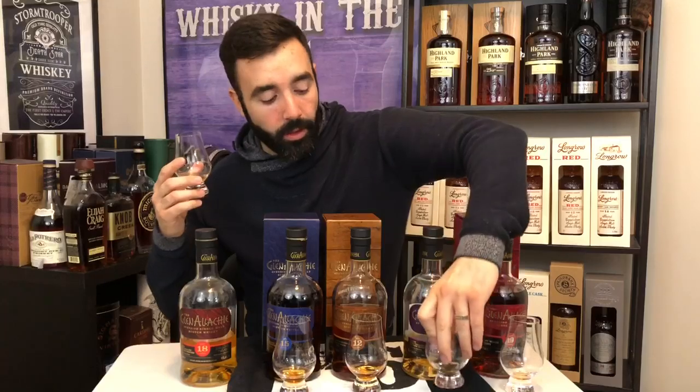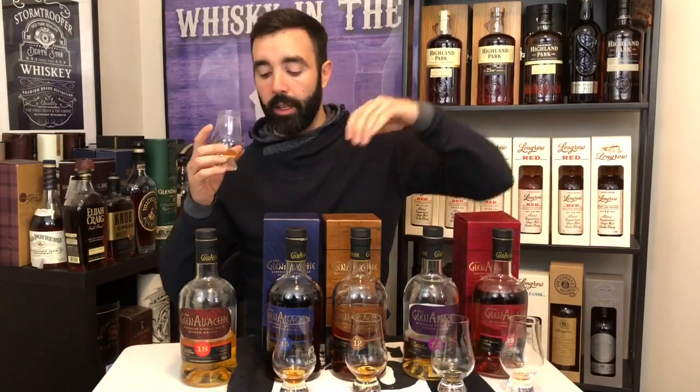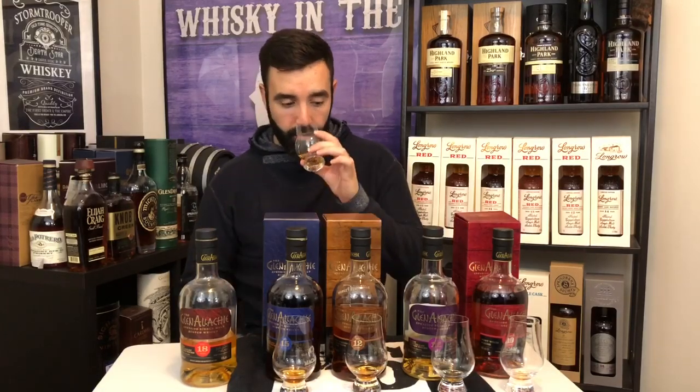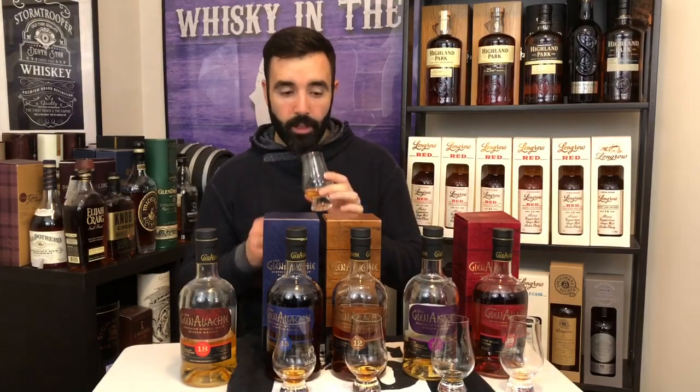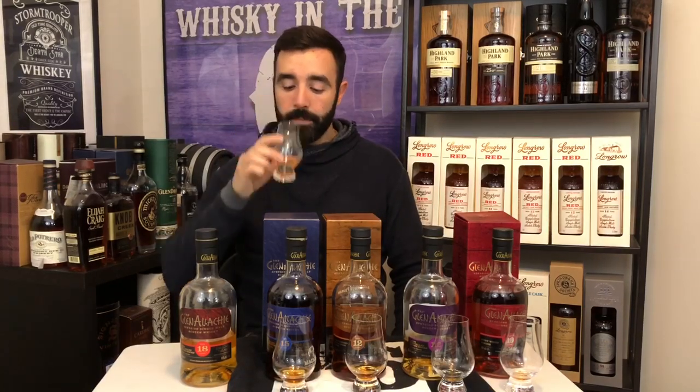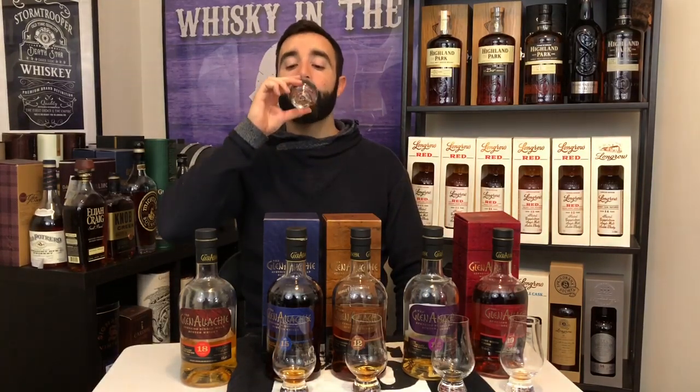Yeah, the nose is a little bit more refined on the 18 for sure. Beautiful. A little bit more towards the darker fruits. That's probably because of the age. The extra 6 years obviously helped. A little bit of chocolate, a little bit of butterscotch in there as well. On the palate.